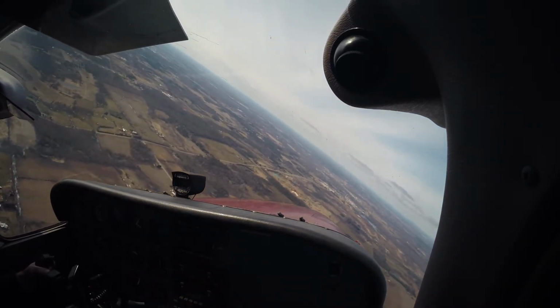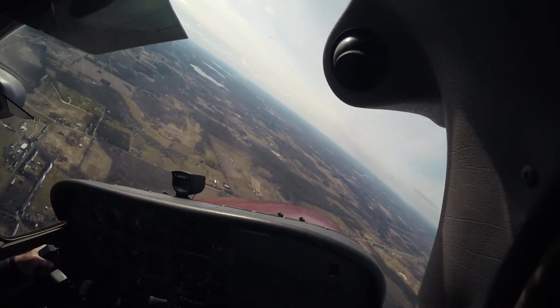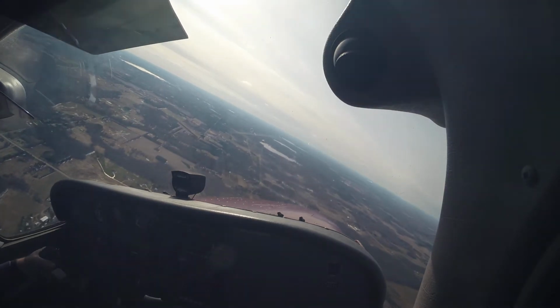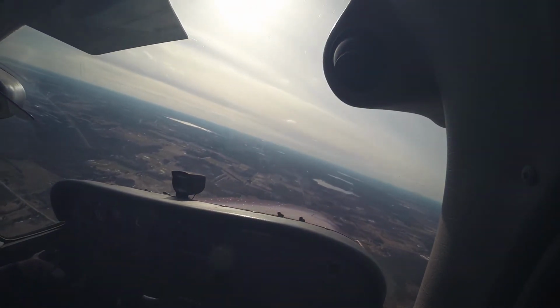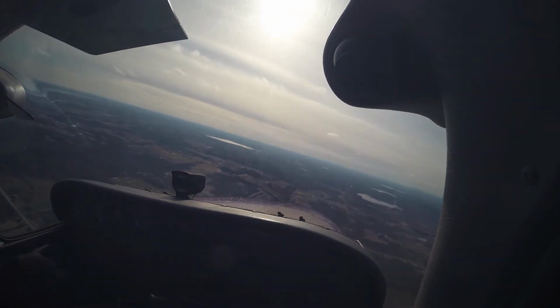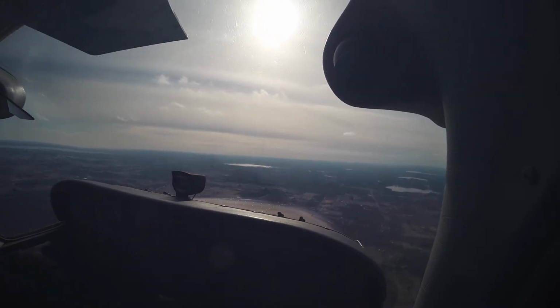6A Kilo is about 5 out. Stinson 6A Kilo, roger, winds are 160 at 7, would you prefer 2-1 or 1-2? Boy, that's a horse apiece. I think I'll take 1-2. 6A Kilo, roger that, just continue in for the left base, runway 1-2, and runway 1-2, you are clear to land. 6A Kilo, looking for 1-2, left base.